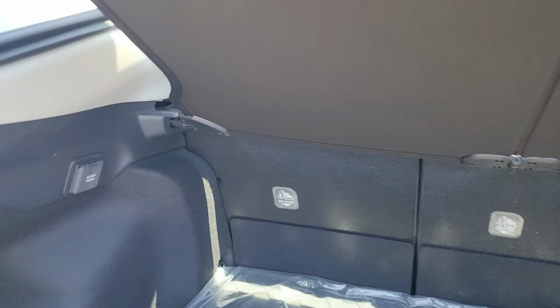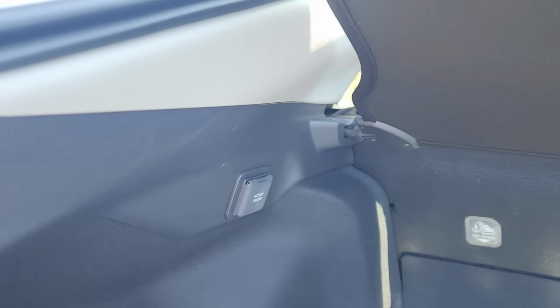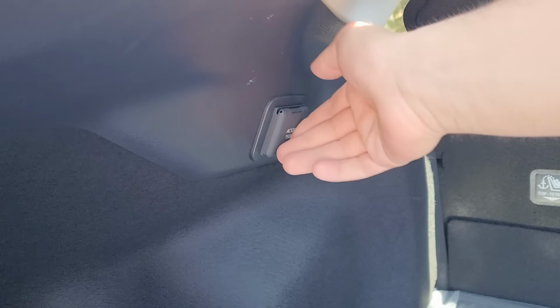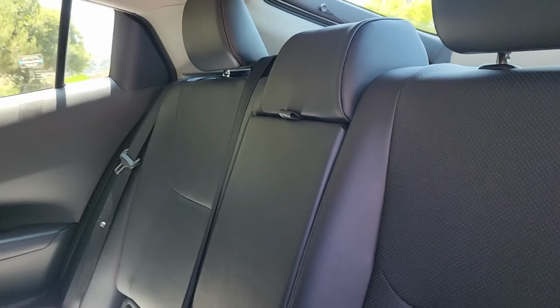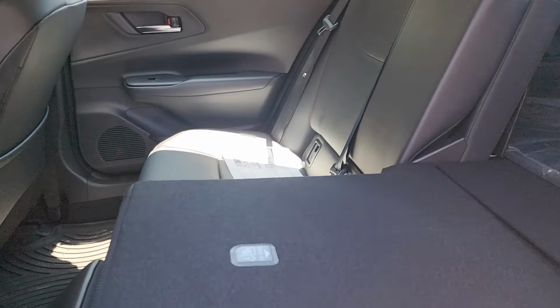One really cool touch though is that there is another power outlet over here. So it's actually really cool to see that these power outlets are starting to become a more common thing that we're seeing in cars. And the rear seats fold down super easily. All you got to do is go back here, push on this little latch and pull them forward. Super easy, just like that.